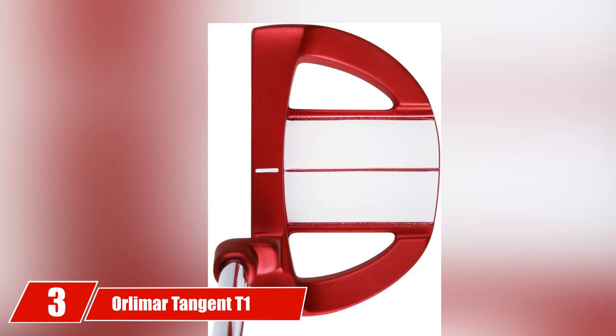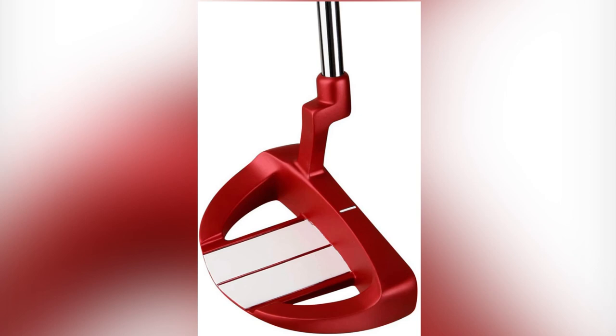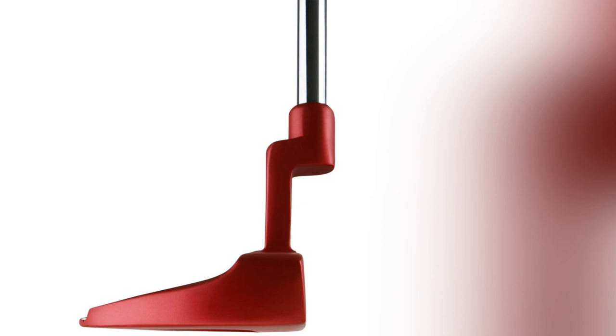The Orlemar Tangent T1 Putter is a straightforward mallet putter with all the features that you would expect from a low-price flat stick. Features include a plumber's neck hosel, a soft TPU face insert, and a bicolor sight line to help the golfer find the center of the face at address. When you hold the T1 putter, it does not have the feel of a heavy mallet like others at this price point. Instead, it is lighter, and while that isn't necessarily a bad thing, most high handicappers respond well to a heavier mallet putter for stability and consistency.